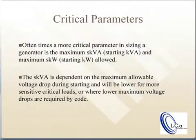So, critical parameters when actually sizing a generator. Oftentimes the more critical parameter for sizing a generator is the starting kVA or the starting kW. The starting kVA is also dependent on the maximum allowable voltage drop during starting, and will be lower for sensitive loads. For non-sensitive loads, you could go as high as 30% voltage drop during starting, but for sensitive loads you typically only want 20%. And there are specific codes, for fire pumps for instance, that allow no more than 15% voltage drop. So you're going to have to oversize your generator more if you have a higher impedance generator and you have allowances for maximum voltage drop within your system.